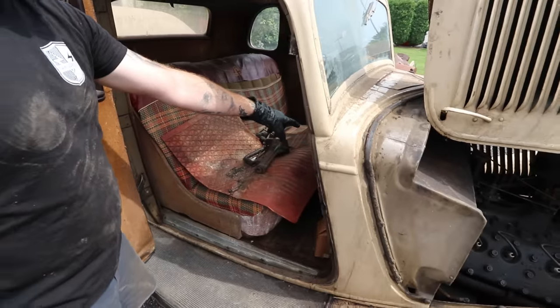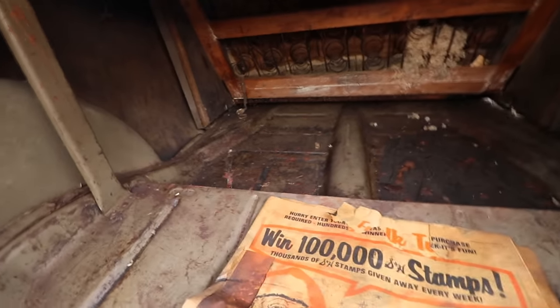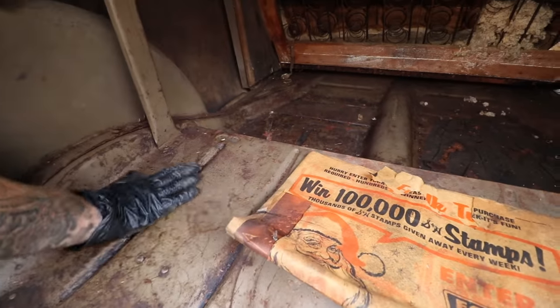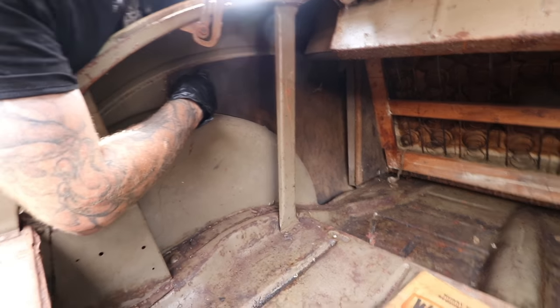I pulled out the rubber mats on the driver's side just to check it out a little bit. I mean, that's original. Yeah, the floor is just incredible on this thing. In here is just incredible how clean it is. You can see the original paint on the floors. Mike noticed this when we were looking before we started shooting here. The original sound deadening is there.